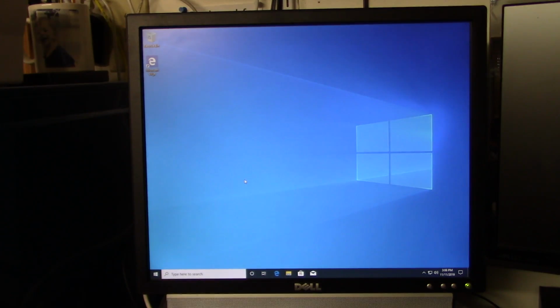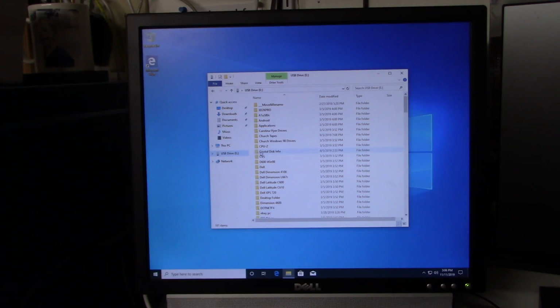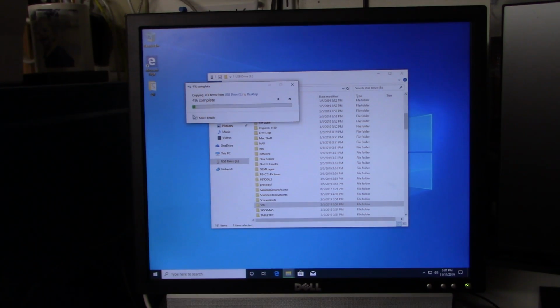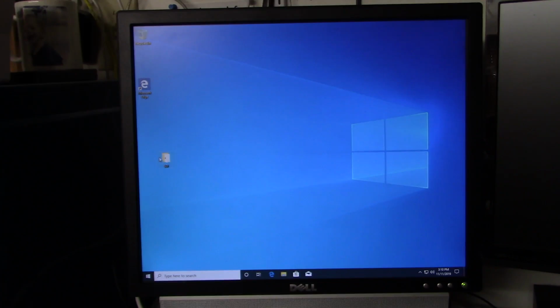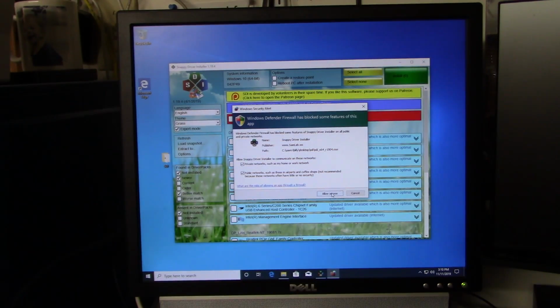So, first thing I want to do is take out our EasyBoot drive for one thing, and pop in my daily driver flash drive, because I want to run our old friend Snappy Driver Installer. So, there we go. Go to the USB drive, and we'll just copy it to the desktop, because it's just a little bit nicer that way. Okay, got everything copied over to the desktop, so we can go ahead and open up SDI. And we will allow access to it.